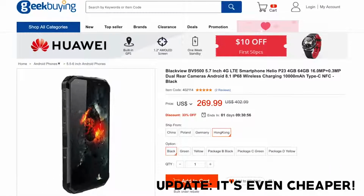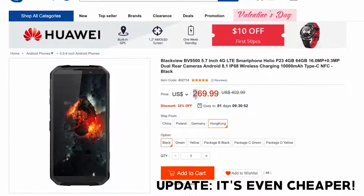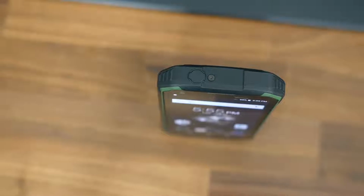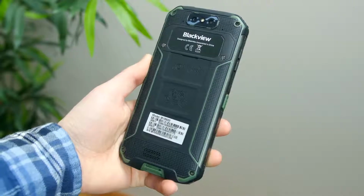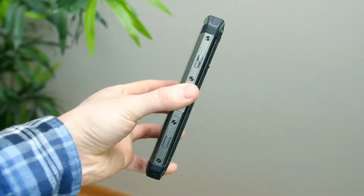So as of making this video, the Blackview BV9500 5.7-inch smartphone is on sale right now for $300. If you are a construction worker, a power-thirsty user, or someone who just seems like they're always cracking their smartphone display or breaking their smartphone, you might want to check out the Blackview 9500.